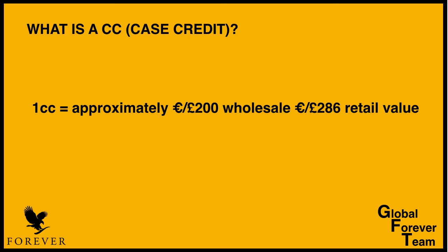So what is a CC or a case credit? Well, it's approximately £200 or euros at the wholesale price and 286 at the retail. So if I got a bunch of products and I put them on the table, it doesn't matter what the product is. If the value of that bunch of products is 286 at the retail value, that would be one case credit. So it could be lots of different products that add up to that, or it could be just one product that adds up to that value. Either way, that would be one case credit.